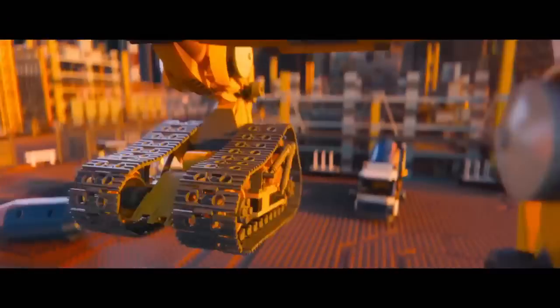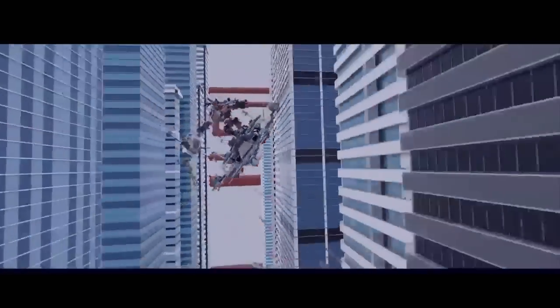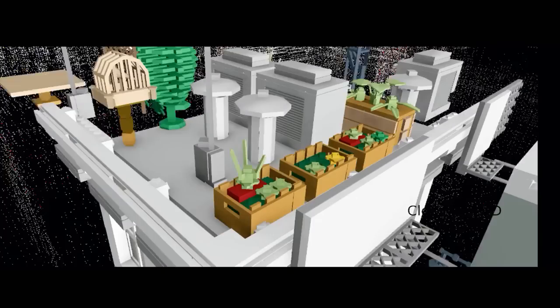Despite the fact that everybody thinks Lego is just plastic and it's really simple, the brick technology that's behind this film is quite remarkable. When you see a vista of thousands and thousands of buildings, those buildings are real Lego buildings that haven't been cheated, they're made out of bricks.